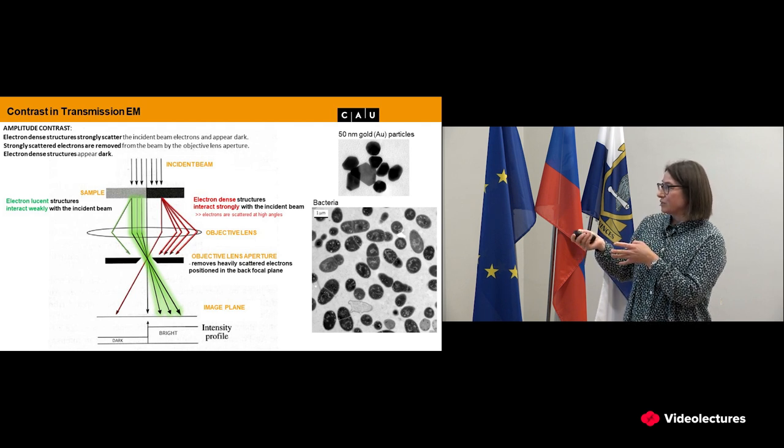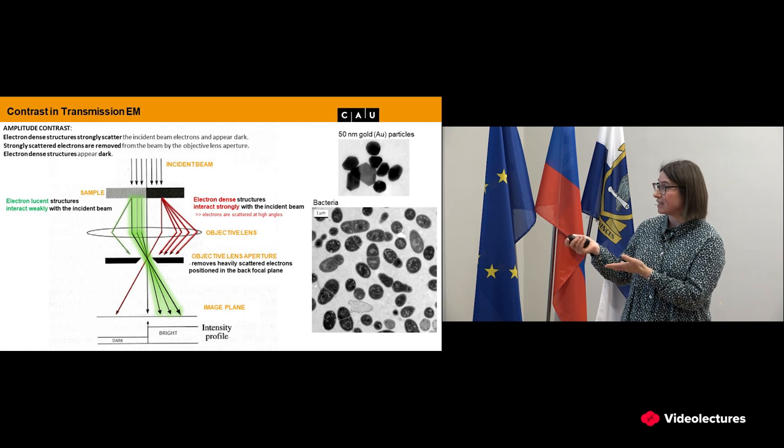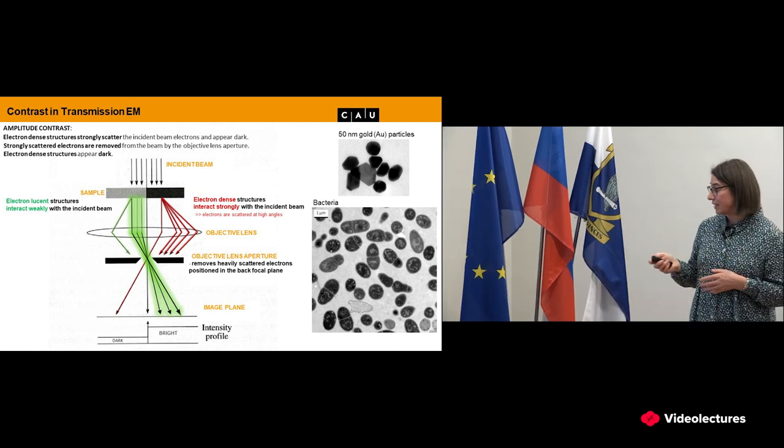This is the sample. The electrons that do not interact heavily with the sample go through and reach the detector, and those that interact with electrons in the sample are scattered at high angles and will then be eliminated by the aperture. So they will produce dark areas. What is dark means it was electron dense.